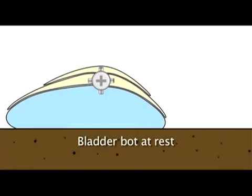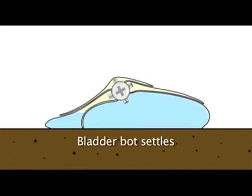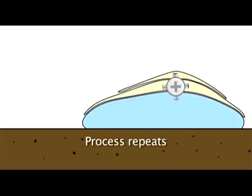The next idea was to use a quad valve fluid flow system. And this was pretty simple. Basically, the liquid sits in the bottom. You pump it out through to the side, and it rolls the bladder over. And then you let all the liquid sort of settle in that new compartment. And then the process repeats over and over, and it rolls itself along.